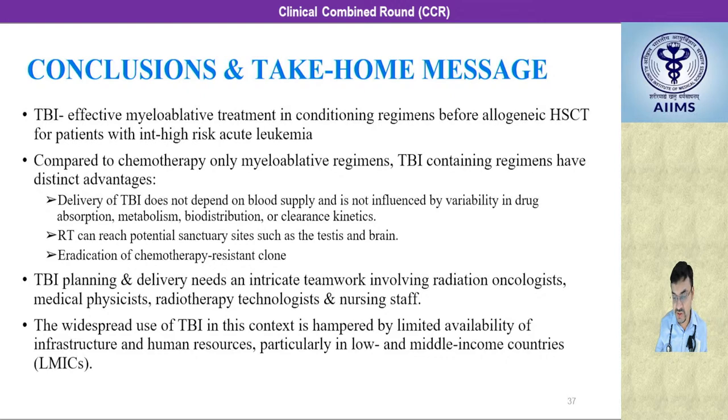RT can reach potential sanctuary sites such as the brain and the testes, and it also leads to eradication of chemotherapy-resistant clones. TBI planning and delivery, however, needs an intricate teamwork involving radiation oncologists, medical physicists, radiotherapy technologists, and nursing staff. In this context, the widespread use of TBI is hampered by limited availability of infrastructure and human resources, and this is particularly true in low and middle-income countries like ours.